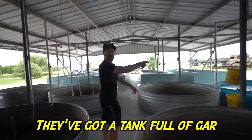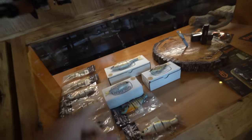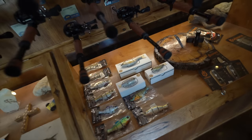They've got a tank full of gar, they told us. Man, so check it out. They got some custom swim baits out here. This is absolutely ridiculous. Look at this guy right here. $124 glide bait.